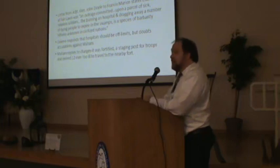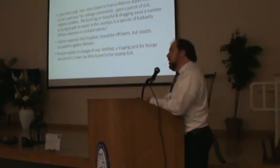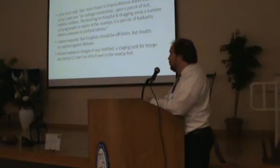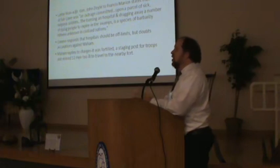Marion replies to these charges and says, look, the hospital was not just a normal hospital. They had fortifications around it. Why did they put up abatis, those sharpened logs around it, if it was supposed to be just a place for convalescents? And he had seen a guy named Frazier with his British troops staging through that area before. People were going in and out, pulling weapons. He said it's not just a mere hospital.